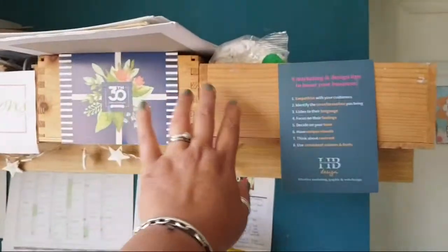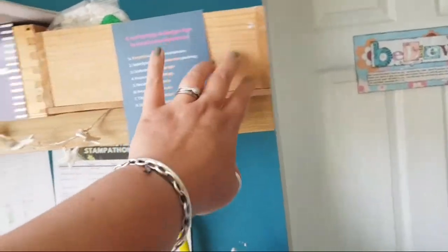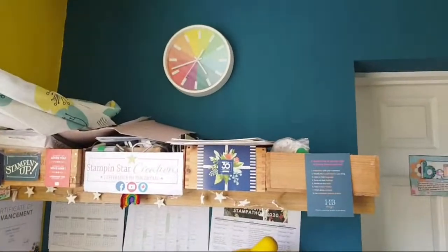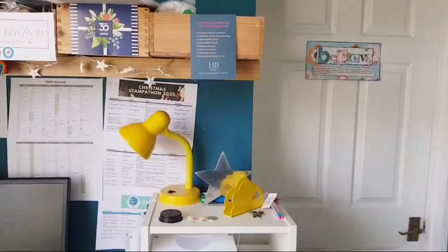So these are old wine boxes here. My husband used to work for a wine company, and so they're just really useful storage for bits and bobs. I have to have my curtain up because it gets in the way of my face when I sit on the computer. And there's my other colourful clock. So that is my room. This is my room tour. Very honest, like I said.